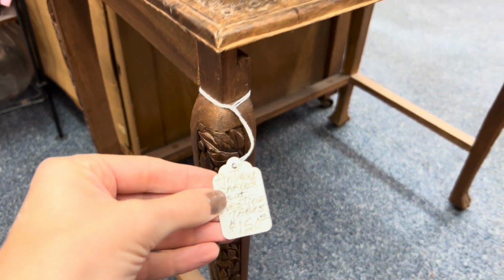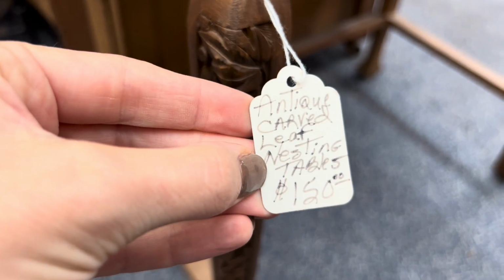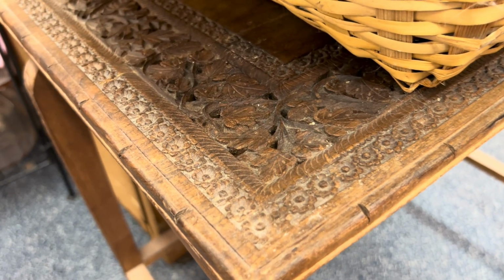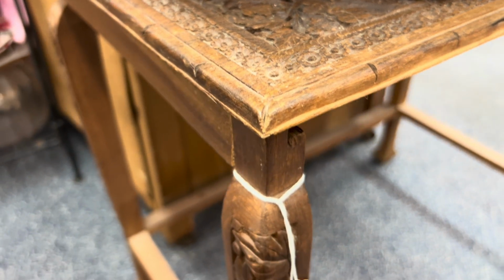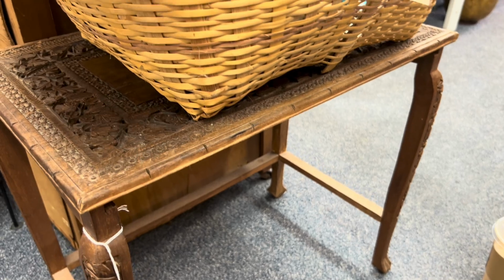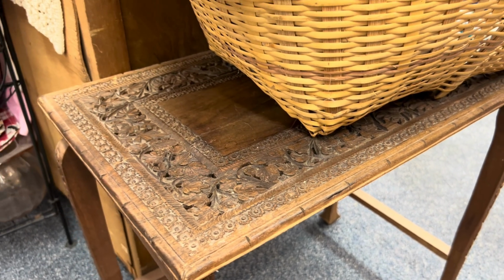Now, she did want $150 for this antique carved table, and I really loved it. It was so pretty, but I would never pay $150 for a table that small. But that was probably the only thing in there that she really priced up.